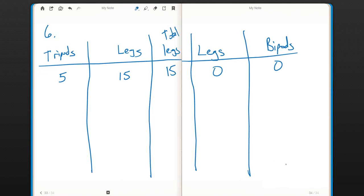As far as bipods go, 8 would be too many. 8 bipods would be 16 legs, and it doesn't work, but that's just barely too many. So I have somewhere between 5 is the most and 1 is the least, and 8 is the most and 0 is the least. I probably would work on this side just because I only have 4 more options, right? By the way, this would not be an option as an answer, because it does say that you have to have tripods and bipods. So having all tripods is not an option. It does work, but it's not an option.